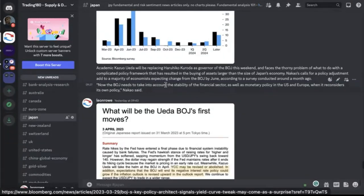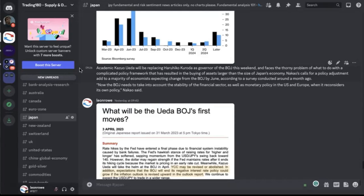I read so much. One second, complicated. Right, here it is. So academic, right? Kazuo Ueda will be replacing Kuroda as governor of the Bank of Japan this weekend, and faces a thorny problem of what to do with the complicated policy framework that has resulted in the buying of assets larger than the size of Japan's economy. He calls for policy adjustment, to add to a majority of economists expecting a change from the Bank of Japan in June, according to a survey conducted around 2 months ago.